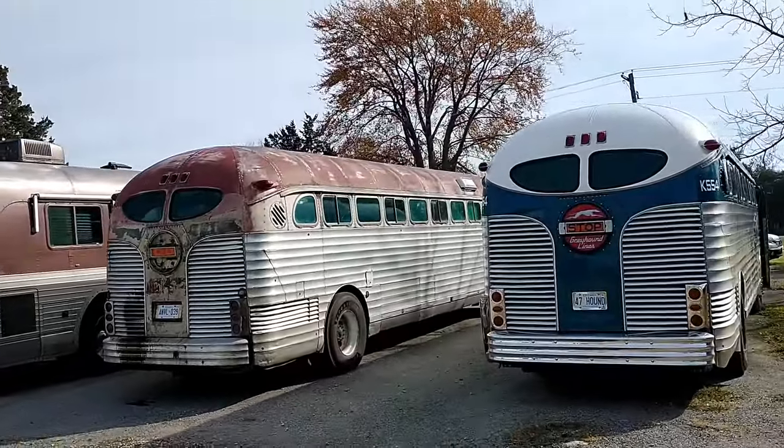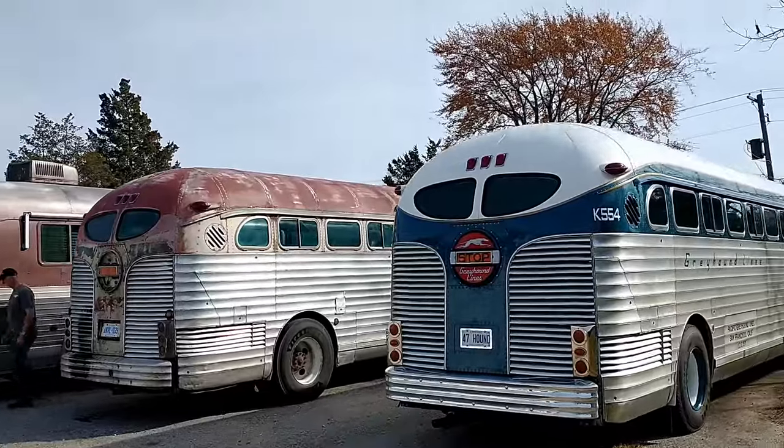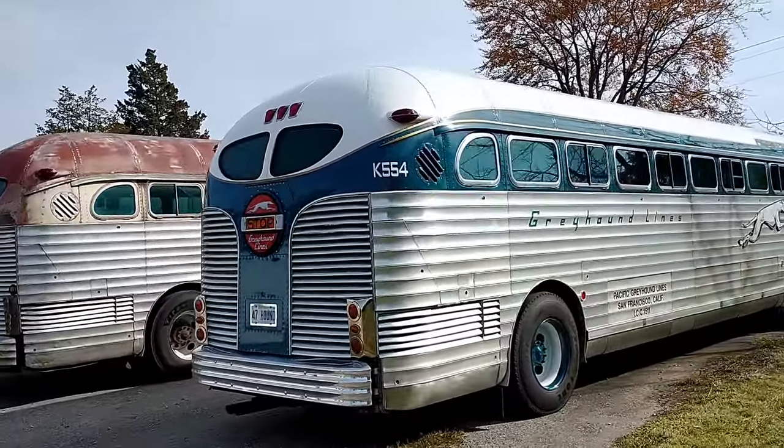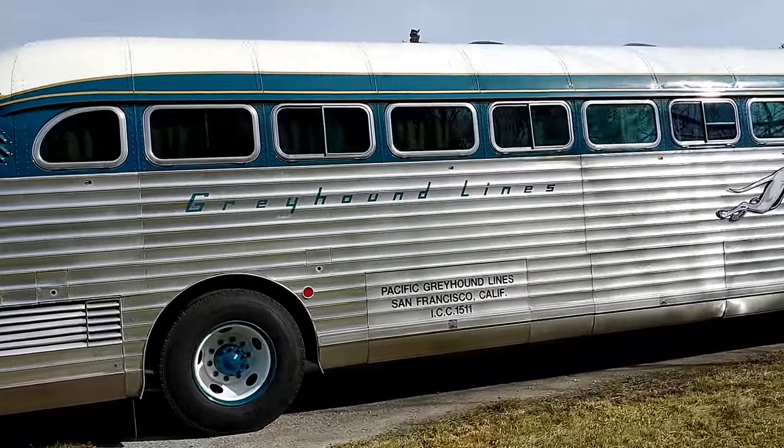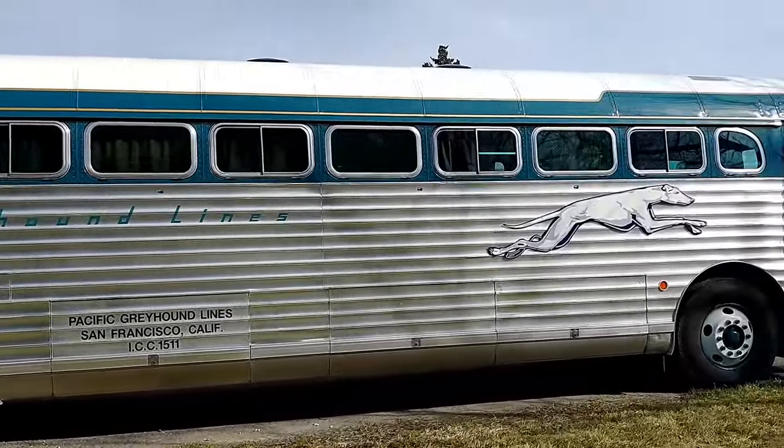It's bus day. We're playing with some buses here. Oh boy, gotta love old buses. What a gorgeous day for it too.